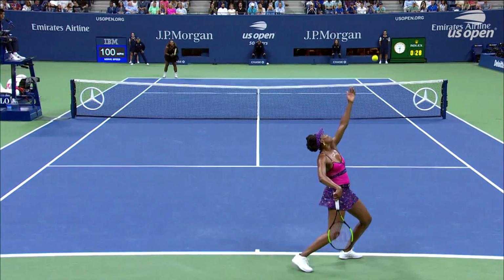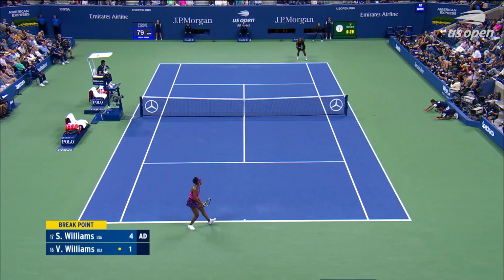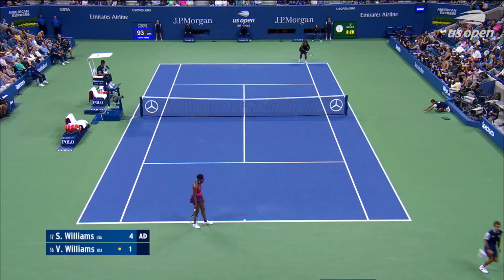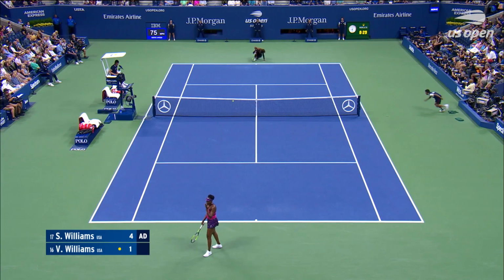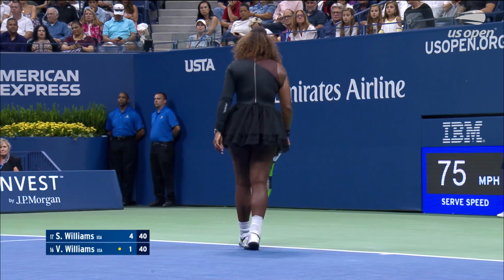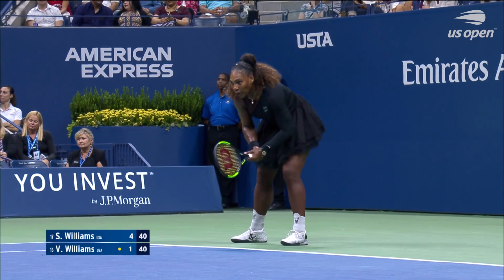There's a 79-mile-an-hour serve that Serena hit back at least that hard, felt like. Yes. And you certainly see Venus constantly trying to think and make adjustments with her serve. She's serving a good percentage of first serves, almost 70%, struggling to win a high enough percentage of points on her first serve.